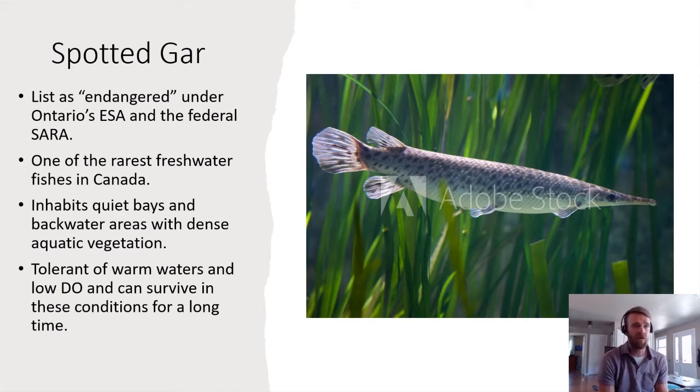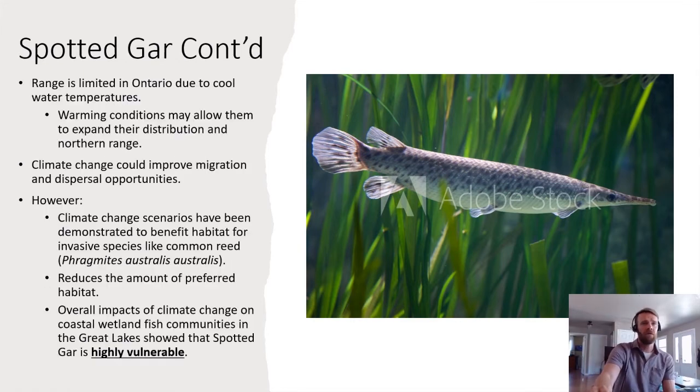One interesting point to mention about the spotted gar is that they can actually gulp air, bring that air into their swim bladder, and absorb oxygen that way, not just using their gills. The range of the spotted gar is really limited in Ontario due to cool water temperatures. So under climate change and the warming conditions we would expect is that this may actually allow them to expand their distribution and the range, as well as improving their migration and dispersal opportunities in the province.